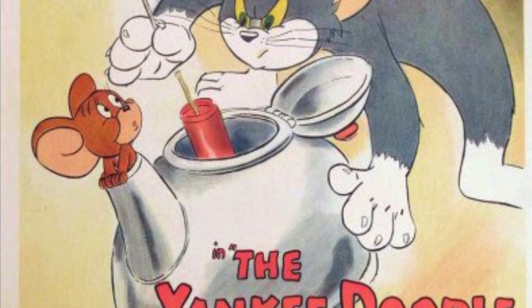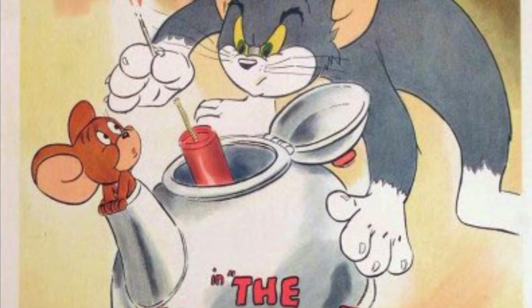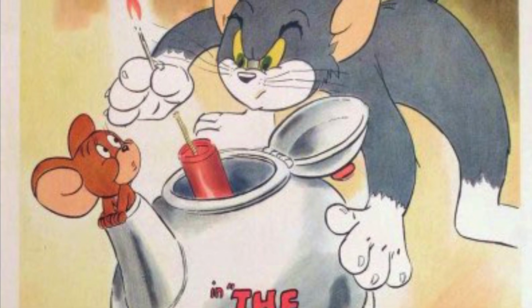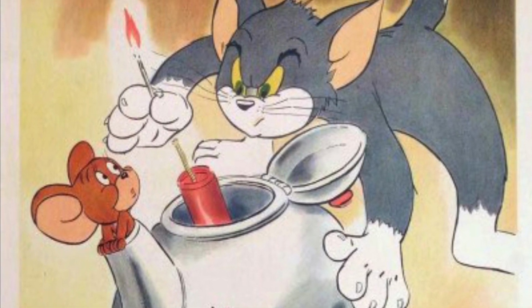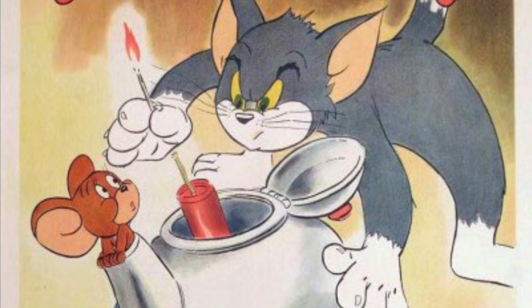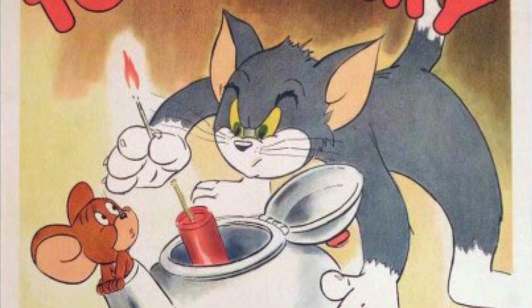This one was a strange one. Tom and Jerry is one of the most well-known cartoons of the 20th century. It's about a mouse named Jerry and a cat named Tom, who chase each other and try to damage each other. They ran from the 40s to the 60s.